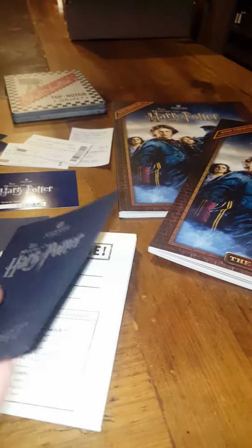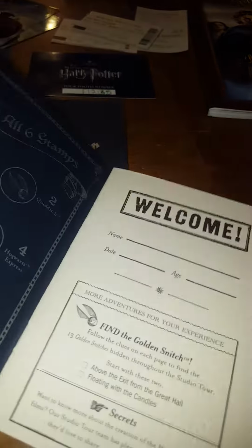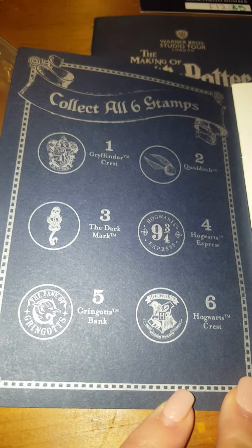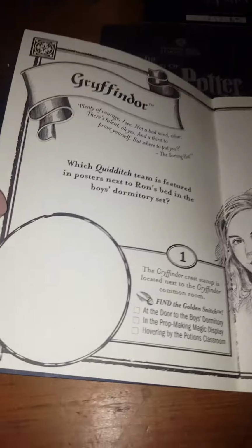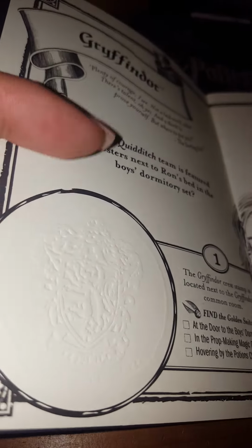This is already becoming a very long video. Let me quickly go through this. They give you a little passport, and every place that you go, you get a stamp. These are the 6 different places that you get to go, and they tell you about the different things in the making of. I didn't fill it out because I didn't know who might want it. So here's Gryffindor, and when we went to the Gryffindor common room, you get to press a stamp onto your passport.